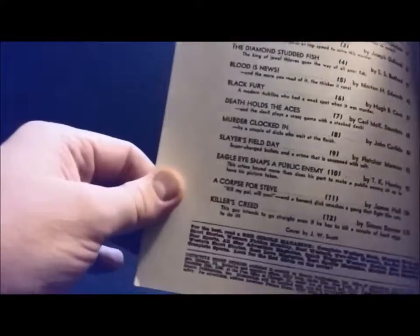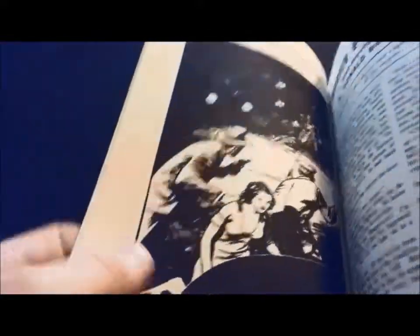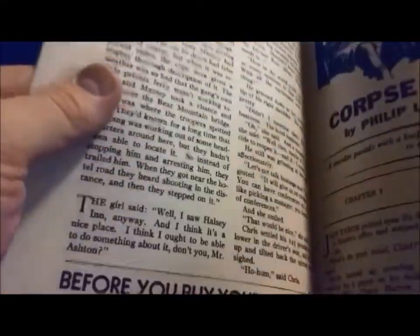We get a table of contents at the beginning here. We got a series of stories with great titles like Murder by Inheritance, Murder Clocked In, Slayer's Field Day, because this is a crime pulp. So the element of fantasy is less present in it because, by the 30s they were trying to do that hard-boiled thing, late 30s here. So this is like Dashiell Hammett era, although his stuff appeared in Black Mask. But that gives you a feel for it, and you can see the headers there.